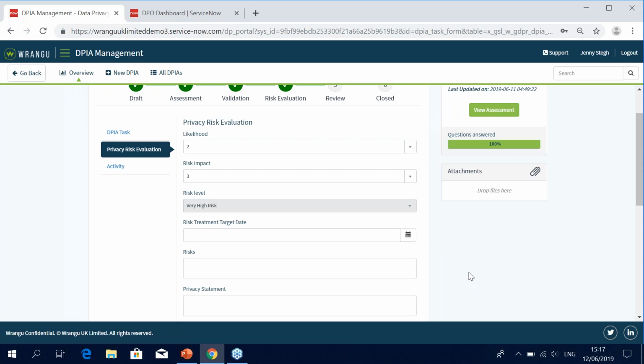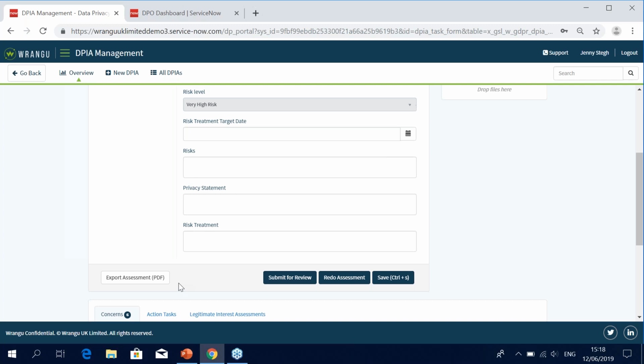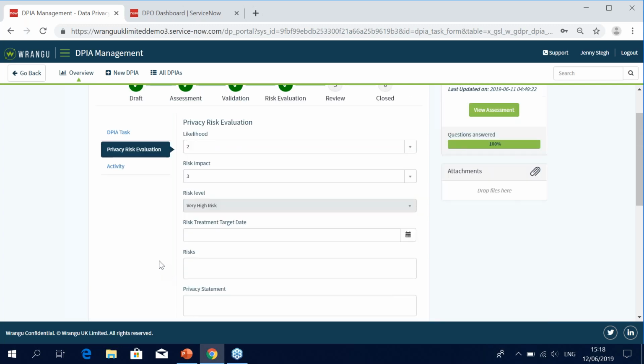And this creates, of course, a risk. And a risk has to be treated by a certain point in time. So you can describe the risk and you can provide a risk treatment. The other option, if you are using ServiceNow's risk management, is that you can also raise a risk in the central risk register automatically from the risk evaluation stage in the DPIA.